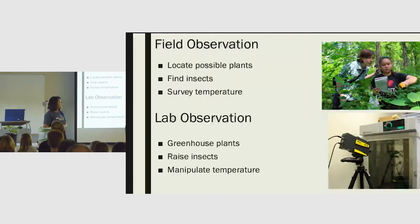And we look for plants. And we look for insects as well, because insects usually live on plants. So if you find a plant that you're interested in, then you can find an insect that you're interested in as well.